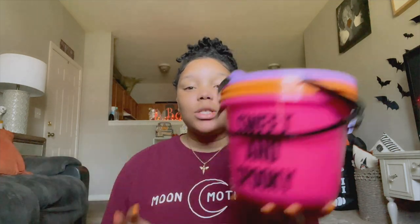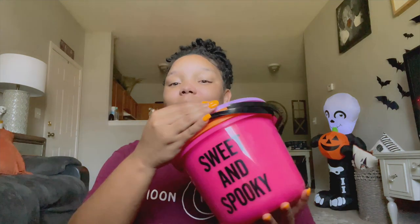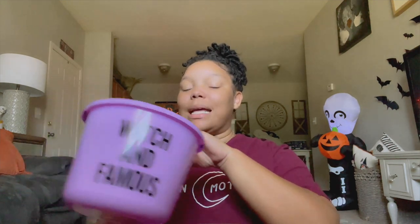The next thing that I got from the Target Dollarspot are these cute buckets. I'm going to be doing boo buckets for my kids this year. If you guys would like to see that video, please let me know down in the comments. A boo bucket is just a fun little Halloween treats type of bucket that you put together for your kids. I'm gonna add all types of little fun Halloween stuff, and I'm gonna give it to them on October 1st. That's actually my birthday, and I'm so excited, you guys. I have so many plans for the month of October. I can't wait to share them with you guys.